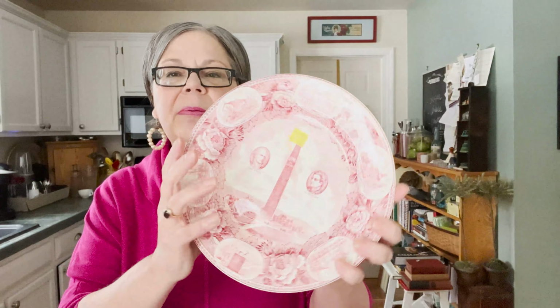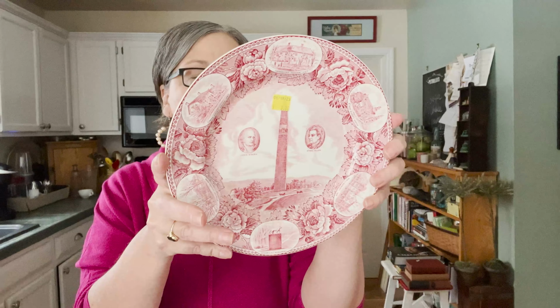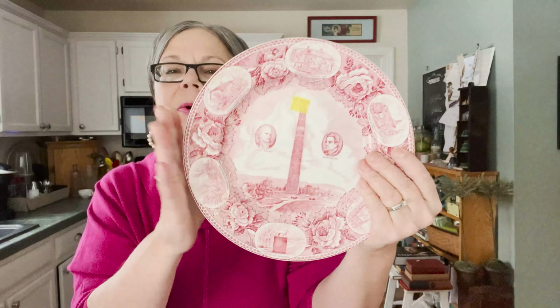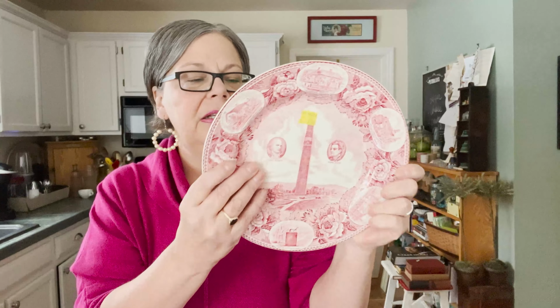Two pieces of china. Older china. I would date this one probably to like the 1920s. This is a Wedgwood plate. It's marked Wedgwood on the back. And red or pink transferware does sell fairly well, usually in the $10 range. I'm going to price this a little higher.